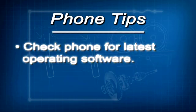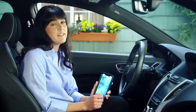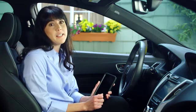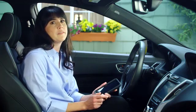First, check if the phone has the latest operating software. If it doesn't, download the latest version, then see if that takes care of the issue. Many times it does. Also, try restarting your phone.